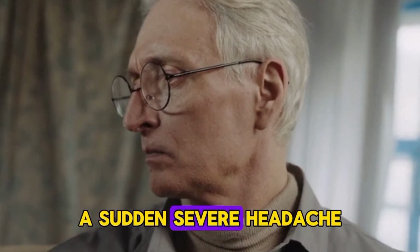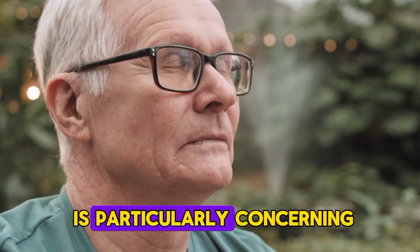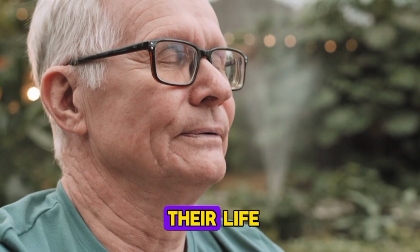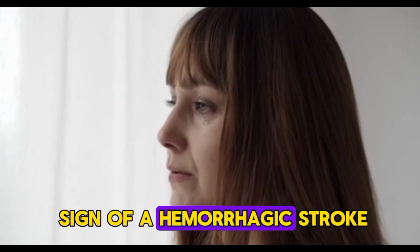A sudden severe headache with no known cause is particularly concerning, especially if it's described as the worst headache of their life. This can be a sign of a hemorrhagic stroke.